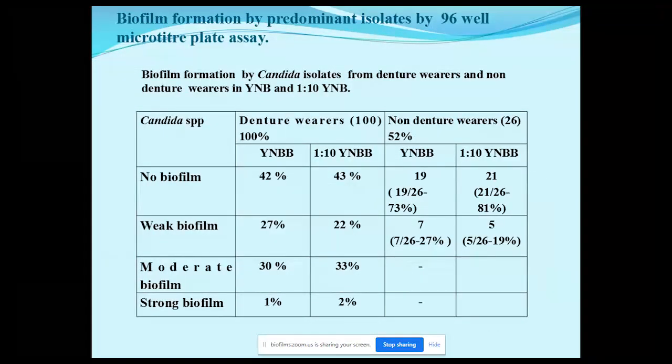Now, among these biofilm formations, which was tried for all the 100 organisms, the Candida albicans species was tried on yeast nitrogen broth as well as its 1:10 dilution.